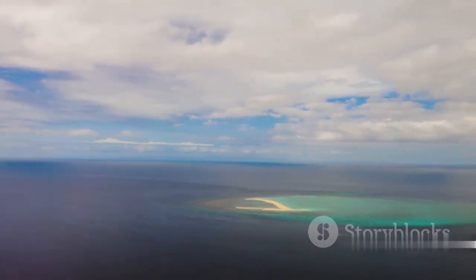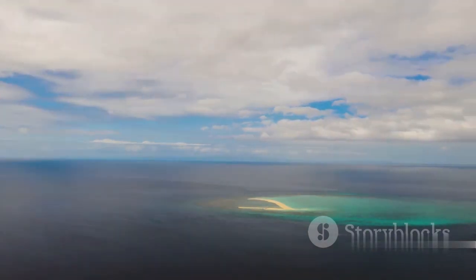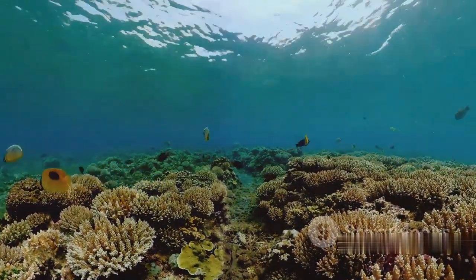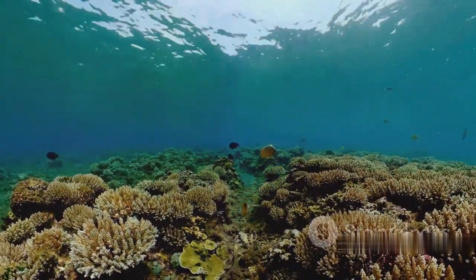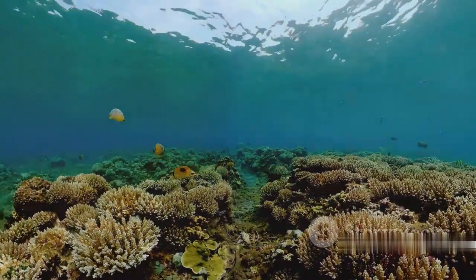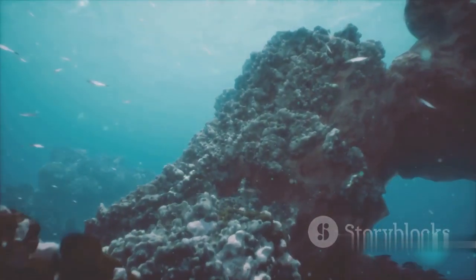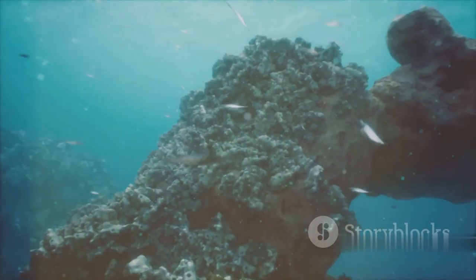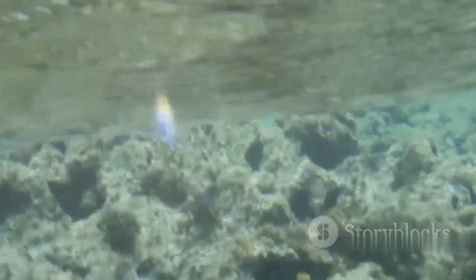These corals are not just static structures, they're alive, teeming with microscopic algae called zooxanthellae. This symbiotic relationship is the engine that powers the reef. The corals provide a home for the algae, and in return, the algae supply the corals with nutrients through photosynthesis. It's a beautiful example of nature's balance. But corals are also like the canaries in the coal mine for our oceans. Their health directly reflects the state of our marine environment.